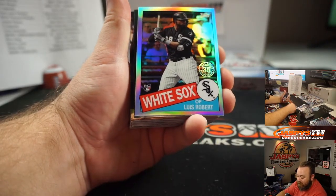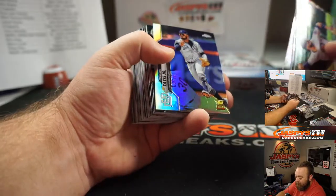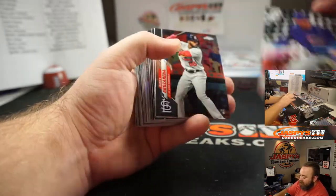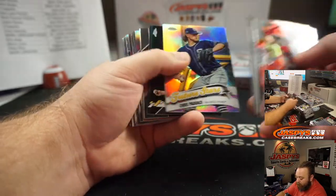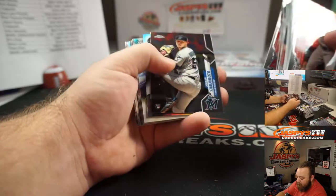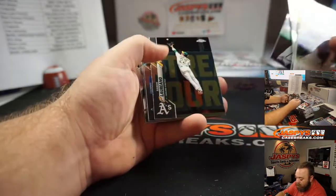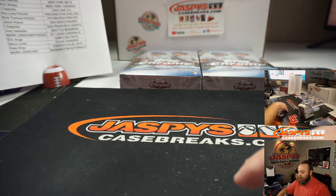Another nice one for you. Chicago White Sox, Luis Robert, 35th anniversary refractor. Matthew Shira, congrats, man. Nice White Sox box. Danny Mendick, auto. Robert Prism. Robert, refractor, 35th anniversary. Nico Horner, freshman flash, refractor. Chicago Cubs, Eric Ainge. Justin Dunn, rookie negative refractor, Seattle Mariners. Mark Bissett. AJ Puck, freshman flash, Oakland A's. That's for Ike Capola. Nolan Ryan, die cut. And those are boxes 11 or 10, 9 and 10.